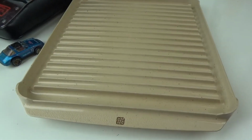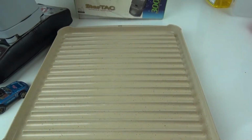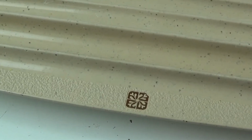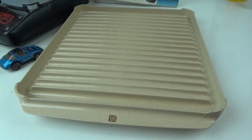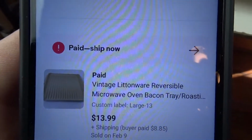Hey, good morning. It's 9:35 a.m. Wednesday, and I just gathered the items that sold yesterday so that I can pack them up for the mailman. I only had 4 items sell yesterday, so it wasn't that good of a day. The first item we got going out is this vintage Littenware reversible microwave oven bacon tray. If you ever see this logo, it's probably a good idea to check it out. I picked this guy up at the Salvation Army. I think it was $1. And it sold for $13.99 plus $8.85 shipping.